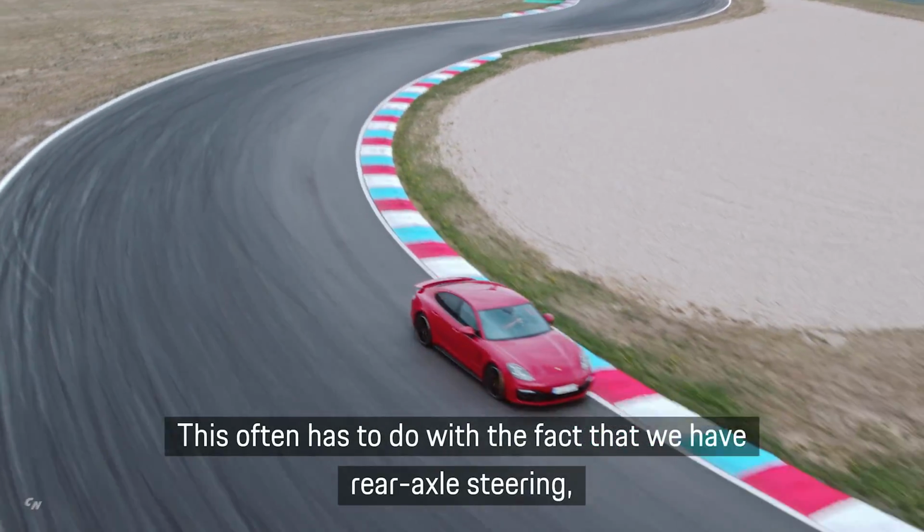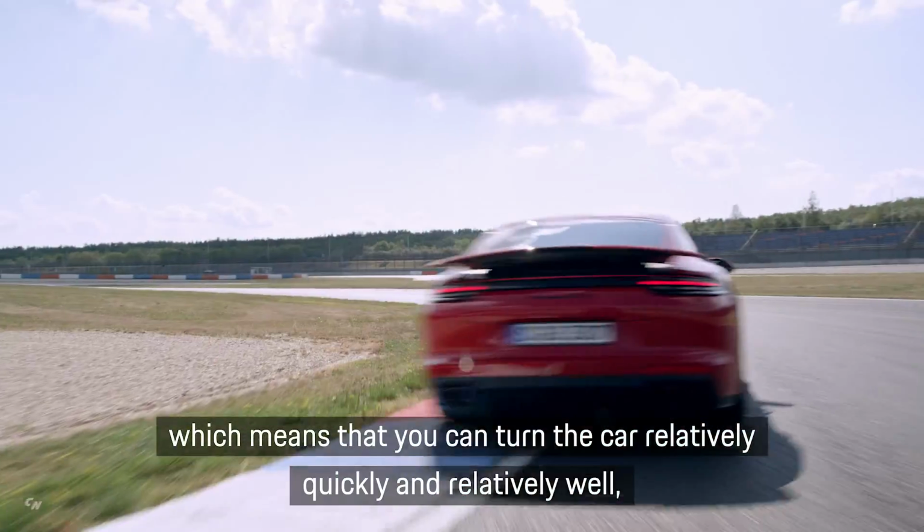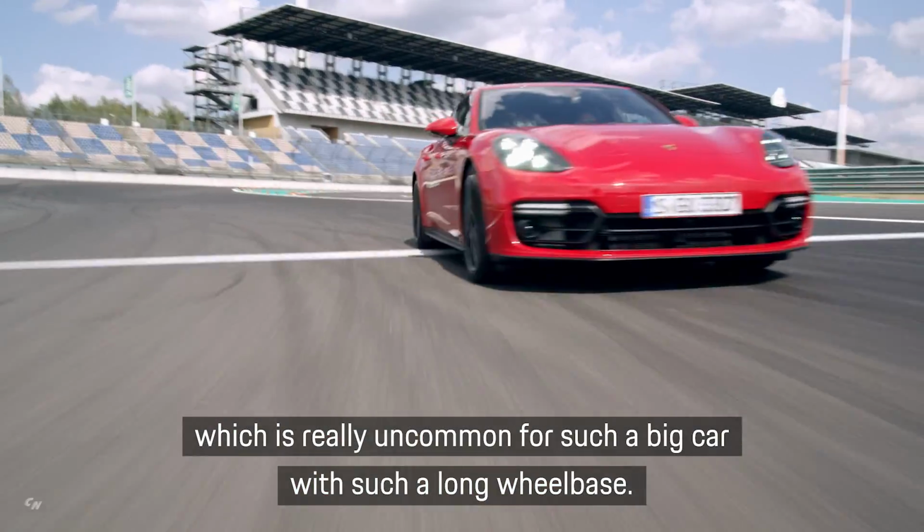This often has to do with the fact that we have rear axle steering, which means that you can turn the car relatively quickly and relatively well, which is really uncommon for such a big car with such a long wheelbase.